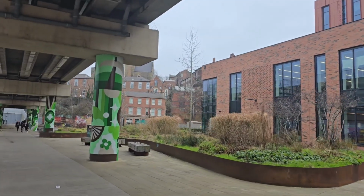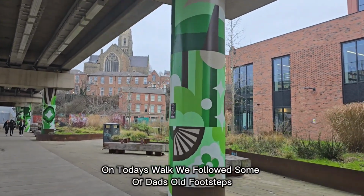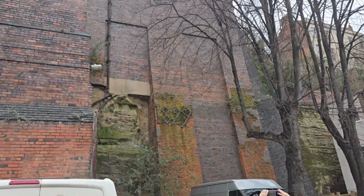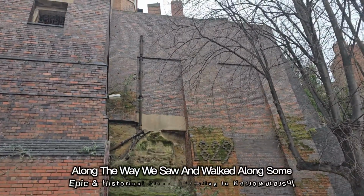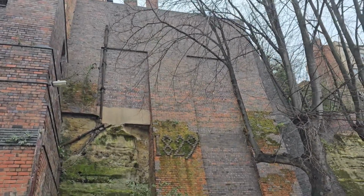What I'm doing to start off today, because I'm going to try and find out if we can get up there, we're going to go to one of the oldest areas of Nottingham that my father used to like a lot, which was the Lace Market. There's again more sandstone, so you can see how it's built on top of sandstone. What interests me in particular here is this colour of the wall. That's to do with the railway lines, that colour.